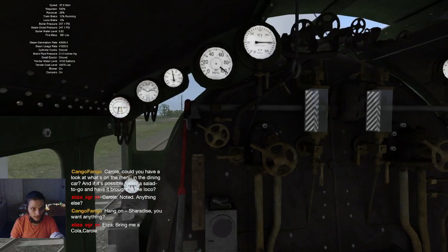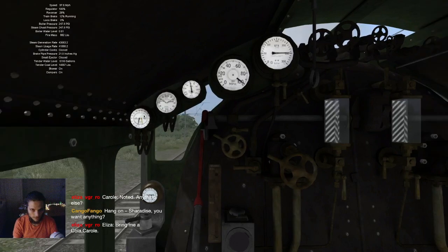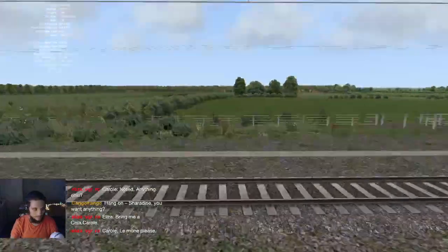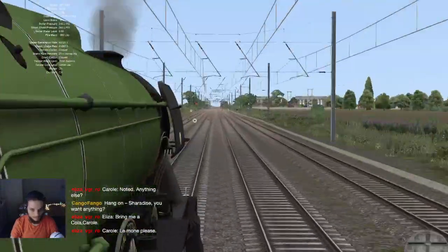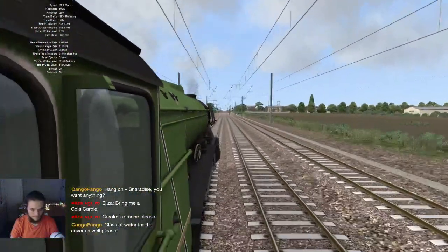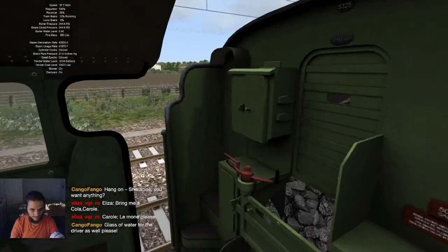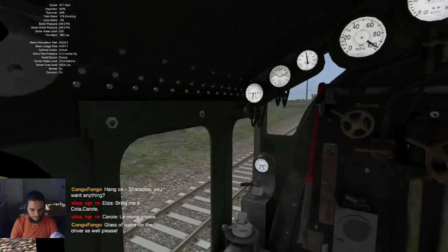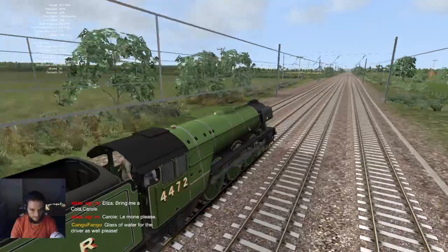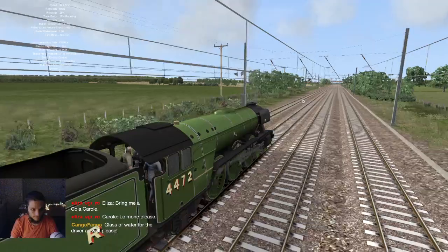Okay, boiler pressure's doing good, coal's doing good, water level's doing good, speed is doing good. How far? 40 miles. Grade is slightly uphill. Everything's still looking good.